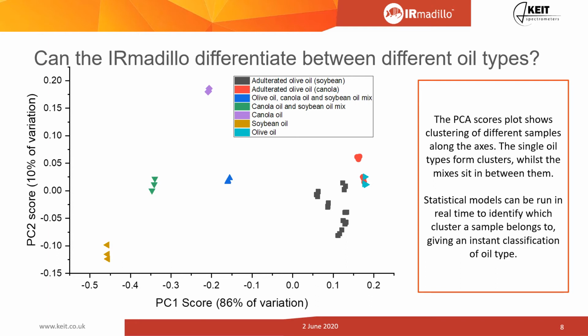The spectrometer can look at an oil and it can tell you what type it is. Now, that's probably not necessarily too useful in a day-to-day. You know what type of seeds you're putting in, you know what type of oil you're making. But if you want to be able to check that online, you can do that with a spectrometer. But more importantly, you can start looking at things like high and low oleic blends. That's the kind of information we can pull out. And we're doing some work, as I currently speak, identifying different types of triglycerides, and we have a 100% success rating in pulling out 24 different types of triglyceride and identifying them individually. So qualitative measurements with the IRmadillo are very, very easy to do.